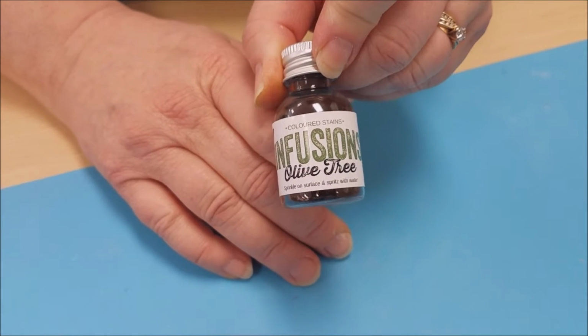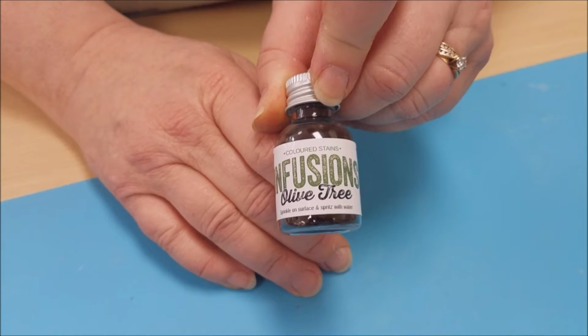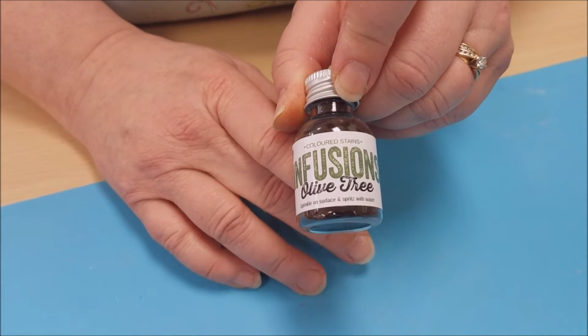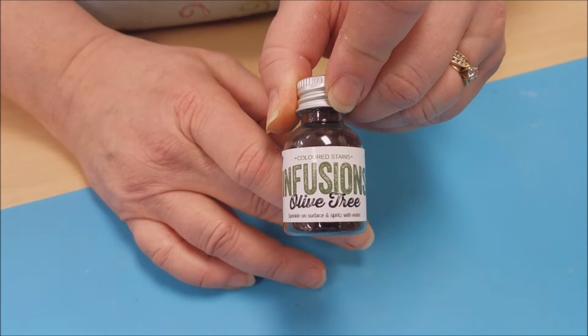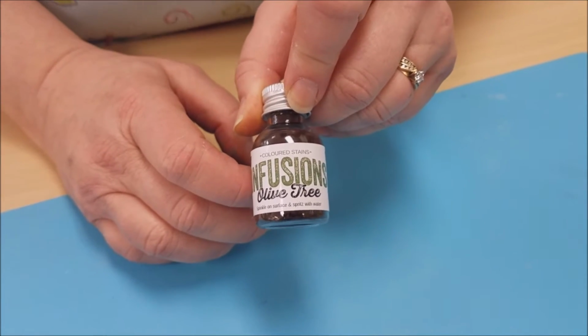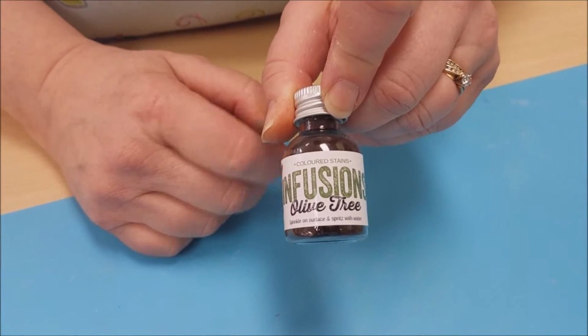Okay, so Infusions are a powder. They're developed by a company called Paper Artsy out of England, and by a couple called Leandra and Mark. Shout out to them. They come in, I don't know, 48 colors or something.